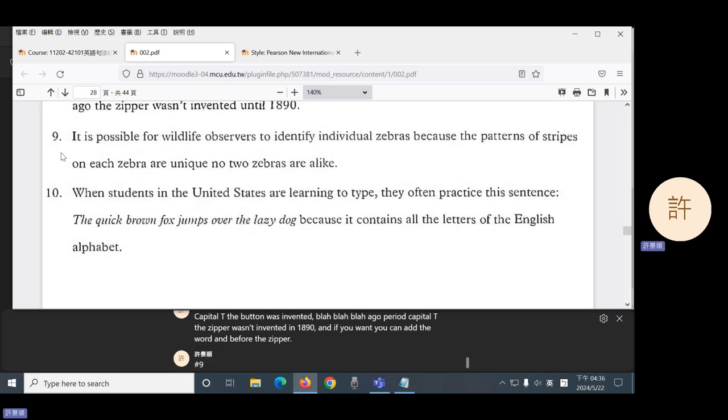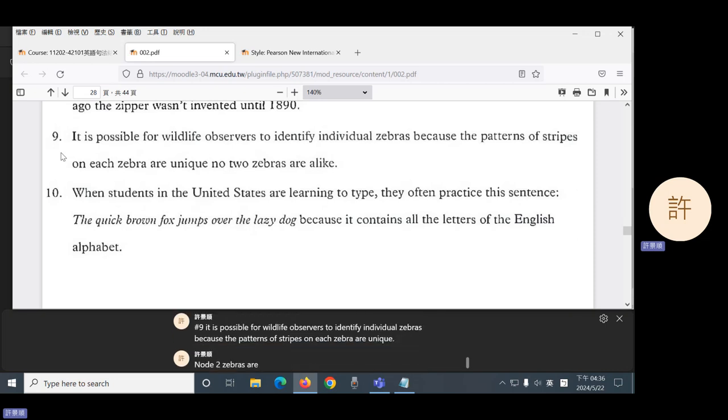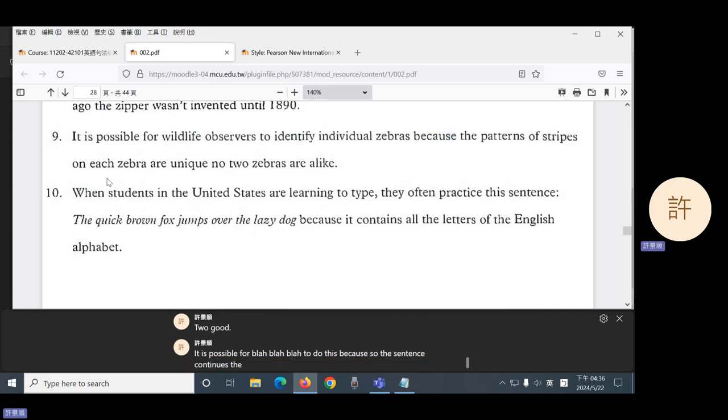Number 9, it is possible for wildlife observers to identify individual zebras because the patterns of stripes on each zebra are unique. No two zebras are alike. How many sentences is this? 2. Good. It is possible for blah, blah, blah to do this because, so the sentence continues, the patterns on each zebra are unique. Period, capital N, no two zebras are alike. Right, no two zebras is your new subject, so it's a different sentence.